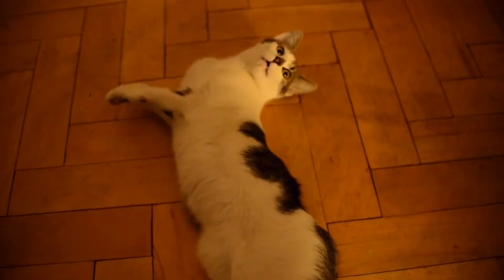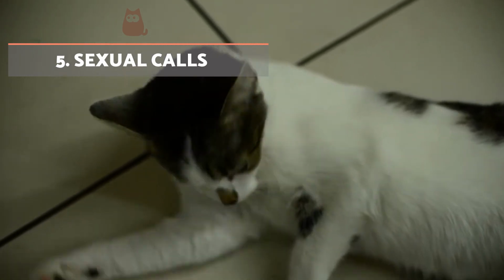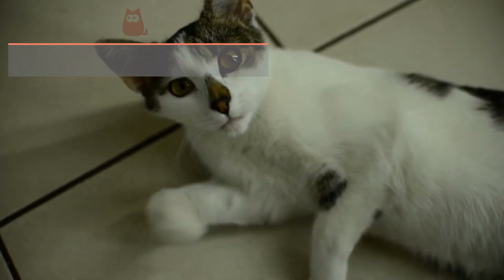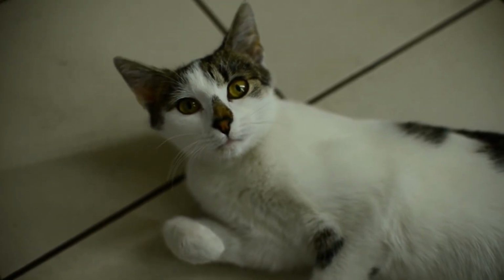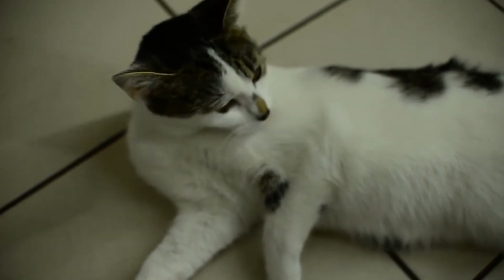When the mating and breeding season arrives, almost all cats with vocalization ability emit sexual calls. In cats, both females and males vocalize an intensely prolonged moan to communicate their presence and attract their partners. Males will also make this noise to warn away other males in their territory.